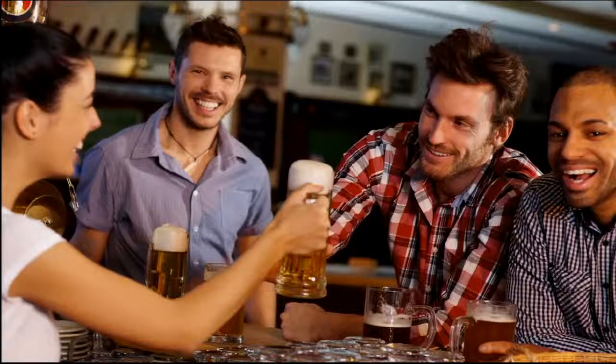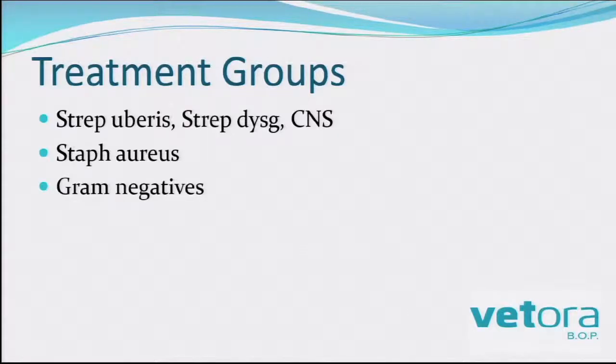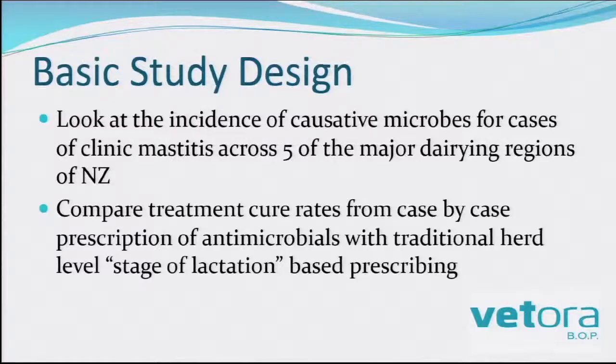The problem was, when I was at university, I spent much more time studying in this environment than I did studying in this environment. And I'm a dairy farmer as much as I am a veterinarian. I've actually milked cows for more years than I've vetted them. So we wanted to come up with some kind of system that would allow us just to break the bacteria down into these treatment groups, because these are the treatment groups that are important to us in New Zealand. So we read through the NMC manual, and we simplified some decision-making trees with some very simple tests that would allow us to just break the bacteria down into those basic treatment categories.